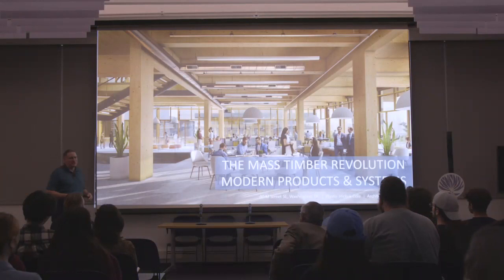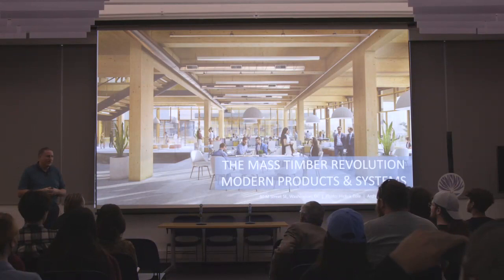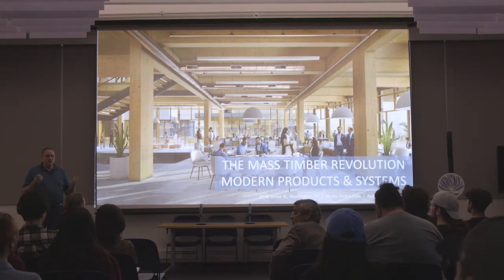So I'm going to talk about mass timber, and I'm going to talk about some of the projects that we have going on in Texas. One of the things that I think is really interesting about mass timber is that in the construction industry, nothing really new seems to happen.